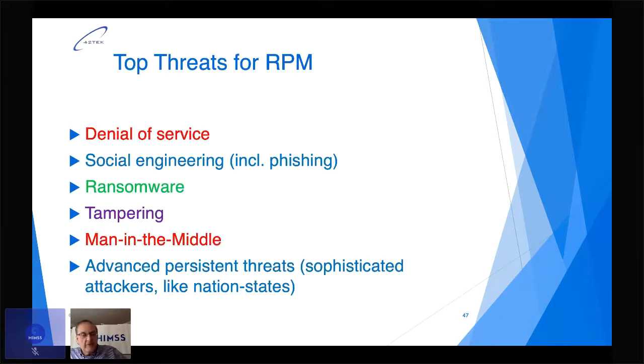I think some of the top threats that we're going to be facing as remote patient monitoring becomes more widely adopted is, of course, phishing attacks, denial of service, ransomware, where the service is interrupted and you have to pay money to re-enable it, tampering with these devices because the environment they're in, people can get at them, so-called man-in-the-middle attacks, where somebody gets into the communication system and listens to the data going back and forth. And then these so-called advanced persistent threats. These are less common, but very serious when very sophisticated attackers like nation states start to try to interrupt and take advantage of what's out there.